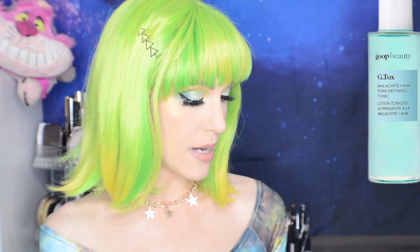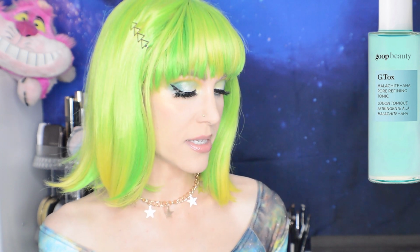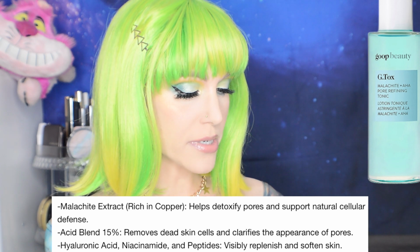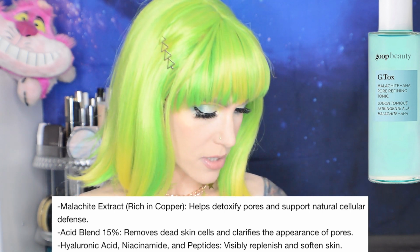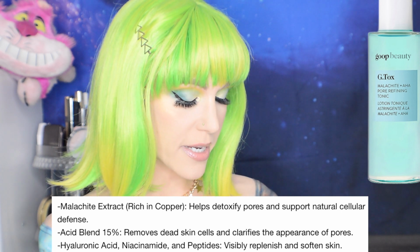So that brings us to the Goop G.Tox Malachite and AHA Pore Refining Tonic. This is $75 for 3.2 ounces. How does this have 1 review if it's next on your bestsellers, Sephora? Anyway, this is a toner that contains malachite extract, rich in copper, helps detoxify pores and supports natural cellular defense. Acid blend 15%. We had a little more transparency in the last product. Looks like this will be more than 1 acid in here. And then hyaluronic acid.